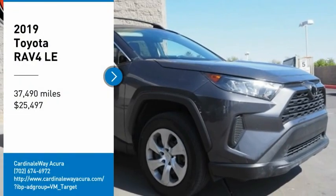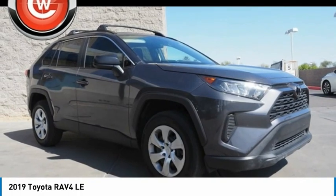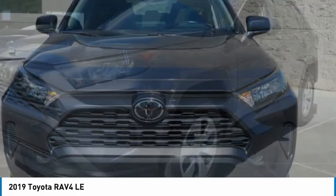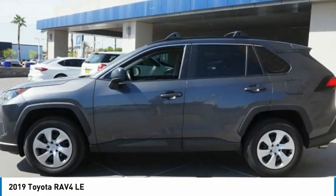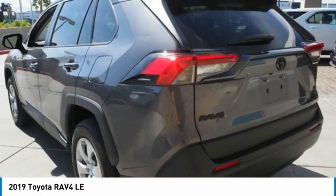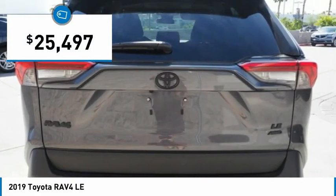We are pleased to show you the 2019 RAV4. The RAV4 is one of the most fuel-efficient SUVs in its class. Versatile and efficient, RAV4 mixes the comfort and drivability of a sedan with the benefits of an SUV. This highly evolved, well-packaged crossover SUV lets you have it all and is priced below $30,000.